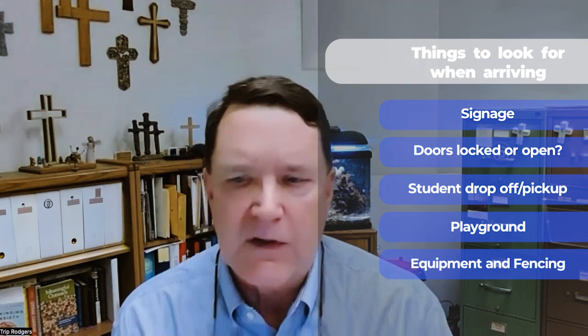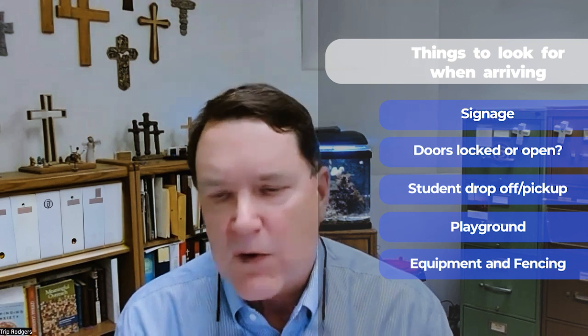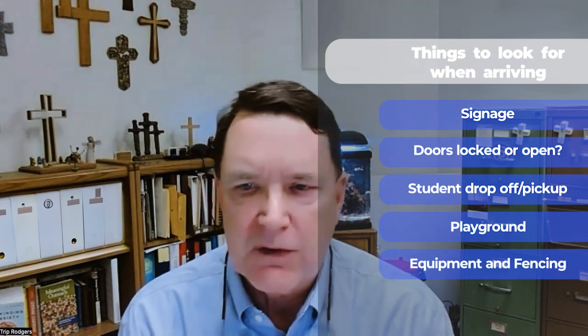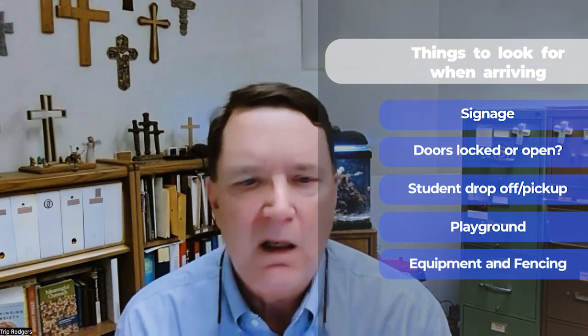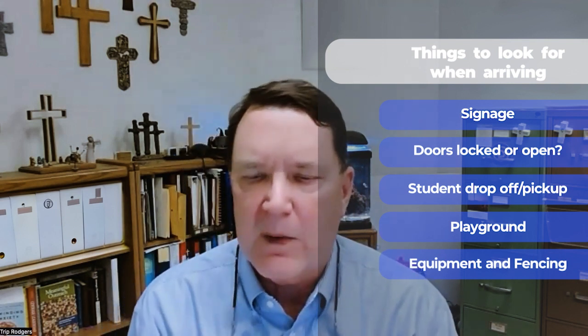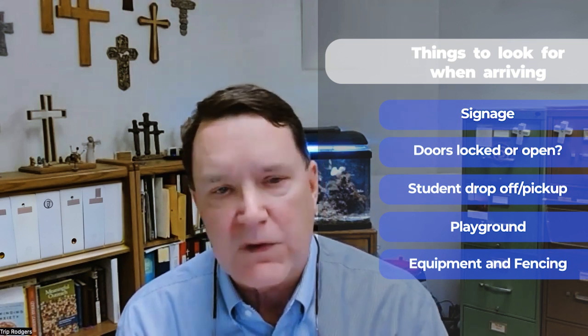Another area of concern for us to be watching for is student drop off and pickup after school and before school. How are the students entering the building? Are they coming in from a parking lot? Is there a car line? How are they supervised? And how is that made to be a safe environment for the students being dropped off or picked up before and after school?